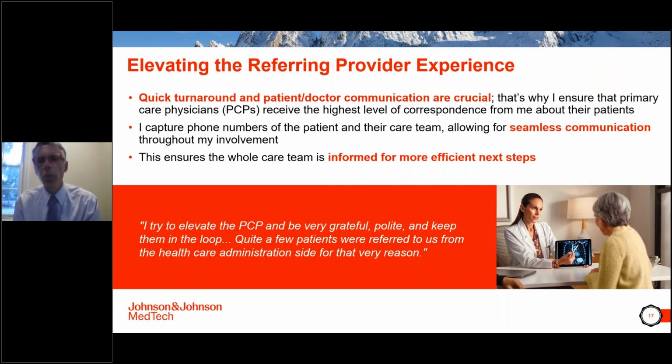Okay, so the second thing is that I really try to capture phone numbers of anybody that calls me. So if you call me, I'm gonna enter you in right then and there. I'm gonna stop what I'm doing and put your name on it, and I've got you. And I do that with all the referring doctors, the extenders, whoever calls me or texts me. And then that means that the next communication that they get from me is going to be a personal communication. And what this does is make sure that everybody is informed for the next steps to maintain efficiency. And so I really do believe that that elevates the experience of the primary care doctor. We try to be grateful and polite, and not treat the referring doctors like they're somehow less knowledgeable or in any way less an important part of the team than everybody else.